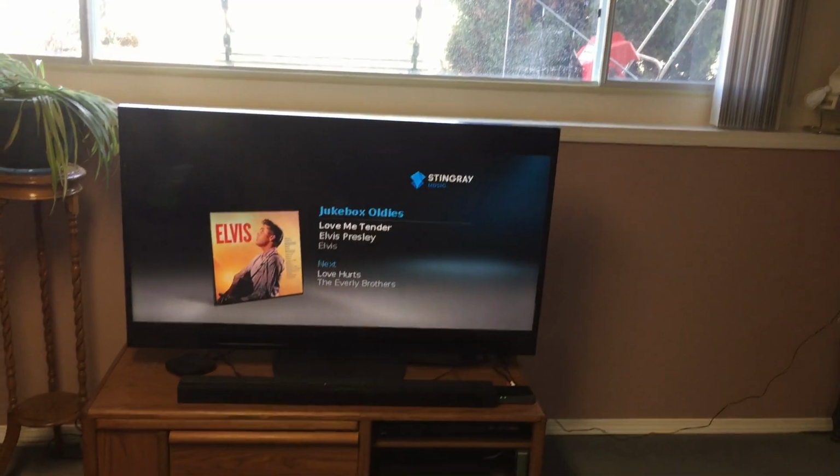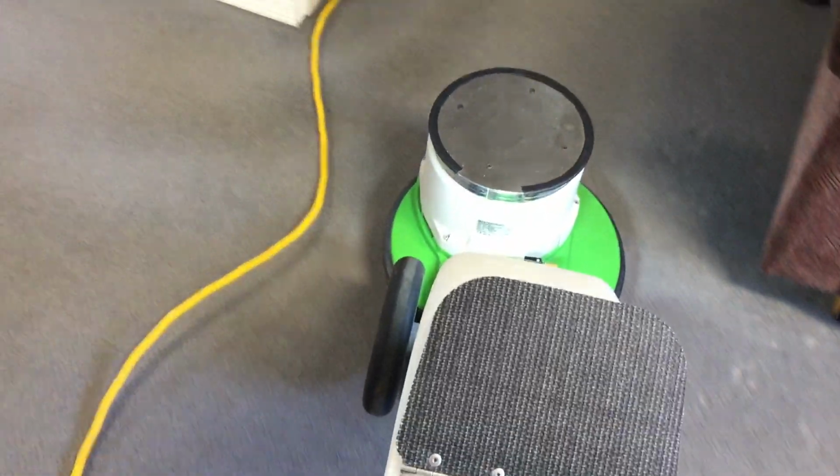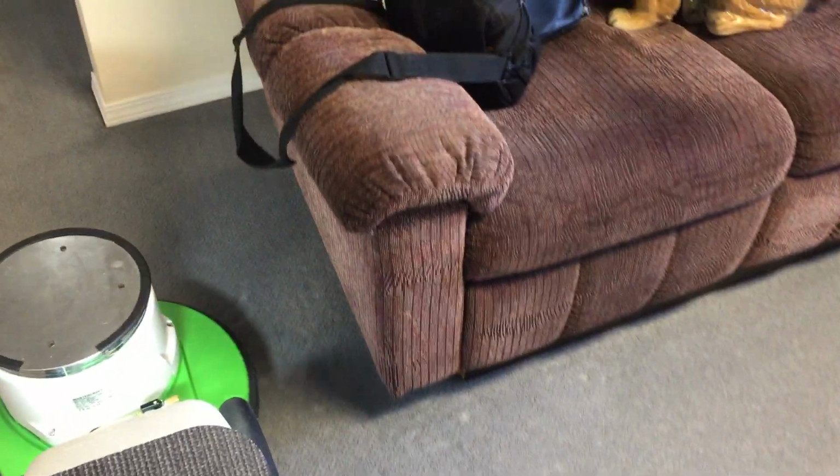In case you're wondering what I'm listening to, it's Elvis. I just turned that down. It was pretty loud a few minutes ago. We're playing the oldies, Stingray music.